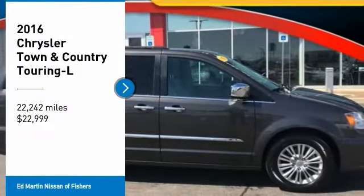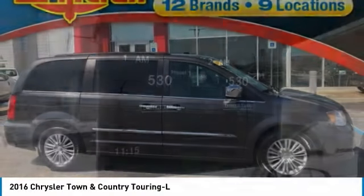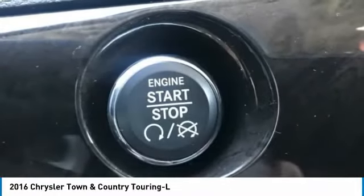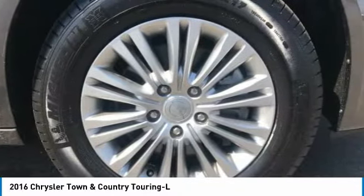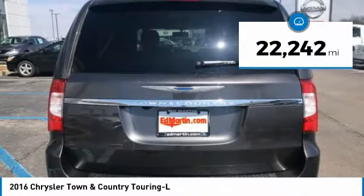Come test drive the 2016 Town & Country. Town & Country's V6 engine provides plenty of power while still providing the fuel efficiency you look for in a vehicle. Tow up to 3,600 pounds when your Town & Country is equipped with a towing prep package. Seat 7 comfortably and choose from stow and go seating or the innovative swivel and go seating, and is priced below $25,000. This vehicle has less than 25,000 miles.